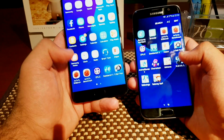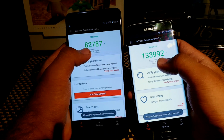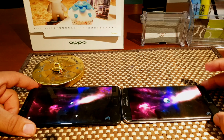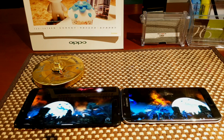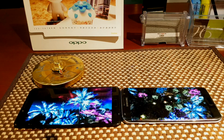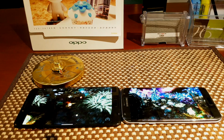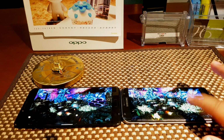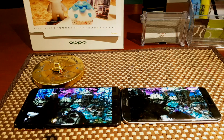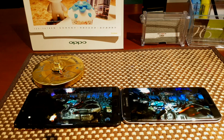So first of all, let's do benchmarks. AnTuTu benchmark. Test again. The test has been started. The S7 is the flagship series, and the C9 Pro is the mid-range budget series, you can say it. I have the Exynos version, 8890, the Samsung version. Test is going on, AnTuTu benchmark.